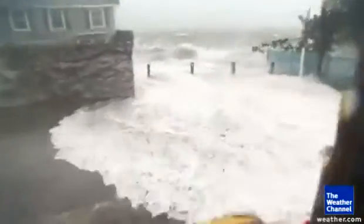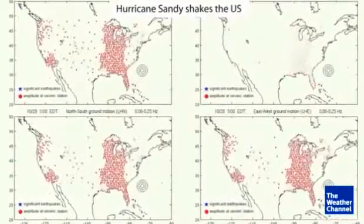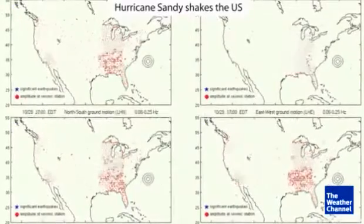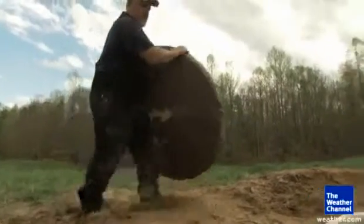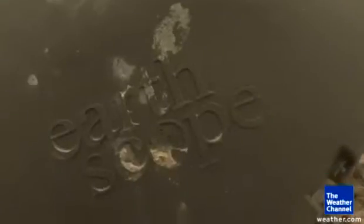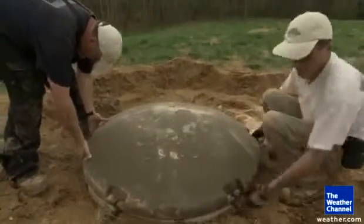Even extreme weather can move the Earth. This is how Sandy looked as a storm. And this is how EarthScope saw it as an earthquake-like event all the way up and down the East Coast. As soon as they finish construction here, this site will go live. Putting the pieces together so science can understand the ground that connects us all. In Eastern Virginia, Dave Malkoff, The Weather Channel.